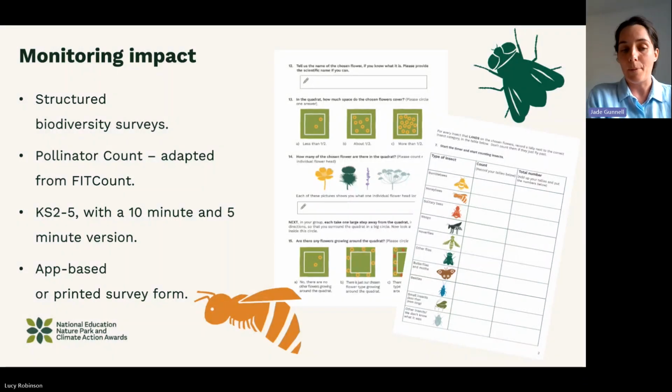We've developed an app with Esri so that this can be done digitally and the data submitted immediately after data collection. But we know a lot of educators and schools don't have access to digital tools or reliable internet. So we've also got a printed version of the form as well.